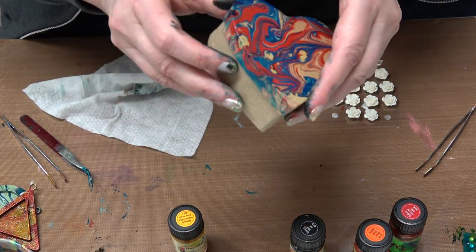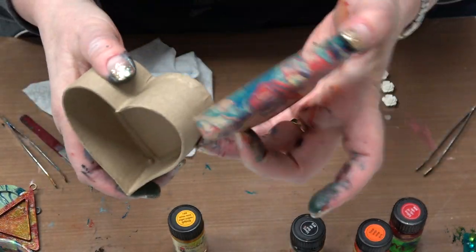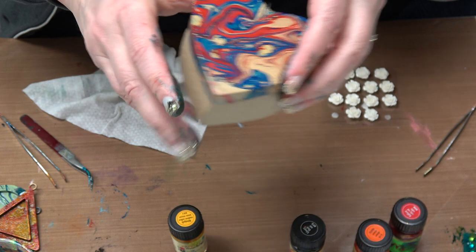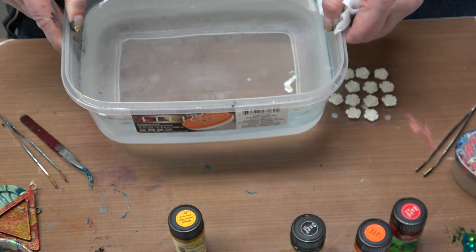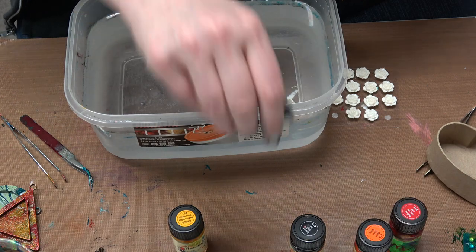I didn't do the whole thing. I could have. Well, maybe I can. So I did the top. This is one of those just inexpensive mache boxes. Look at how beautiful that is. But again, you need something to be plenty deep. Let's see if I can do the bottom of this mache box really quick. Plenty deep.